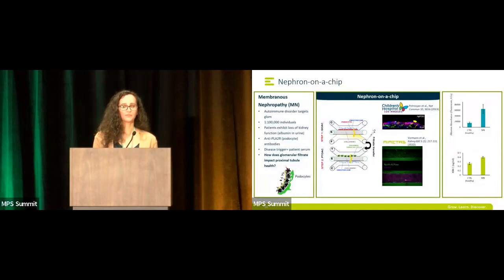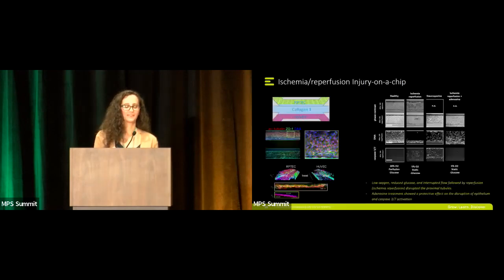So actually, I want to give you a little bit of a teaser and let you know how we're building more complexity into our proximal tubule on a chip and modeling ischemia reperfusion injury. In this case, we've included not only our RPTEC cells, but also our HUVEC cells in the bottom perfusion channel. And we were able to mimic ischemia reperfusion by exposing the cultures to low oxygen, keeping them under static conditions and with low glucose. We did that for 24 hours. And then the reperfusion part came where we basically just reintroduced them to normal conditions. So perfusion, higher oxygen, normal glucose.